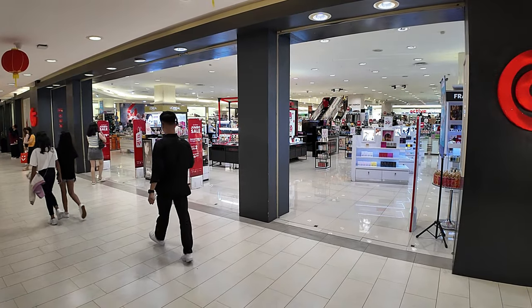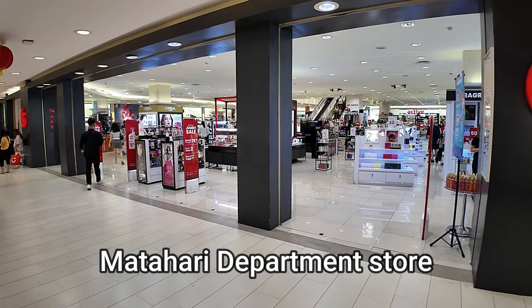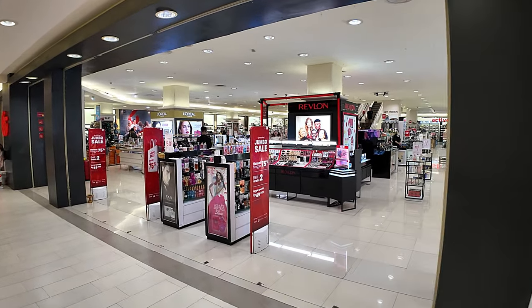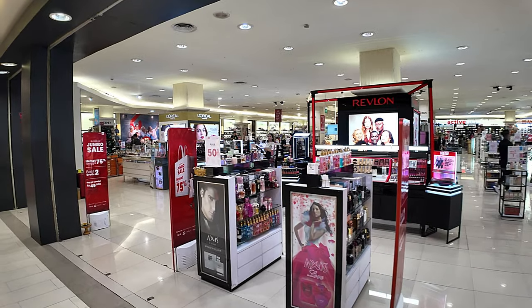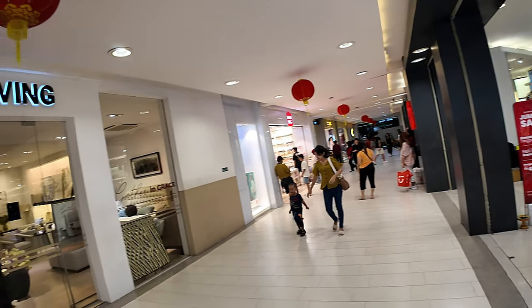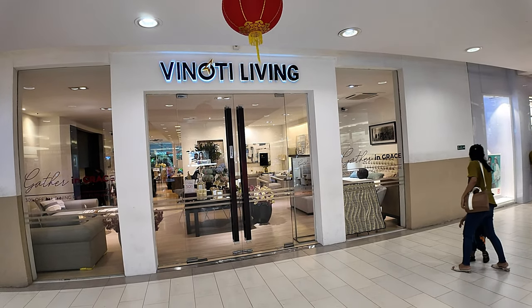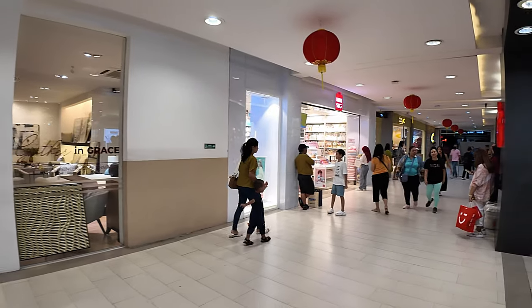Okay, so we'll start here. This is the big Matahari department store. So this is where we're going to start a walk around Mal Bali Galeria. We're not allowed to record inside of Matahari. It's quite a big department store there. Sells a variety of things. Just opposite, we have a place called Vianito Living. It's full of household decor things.